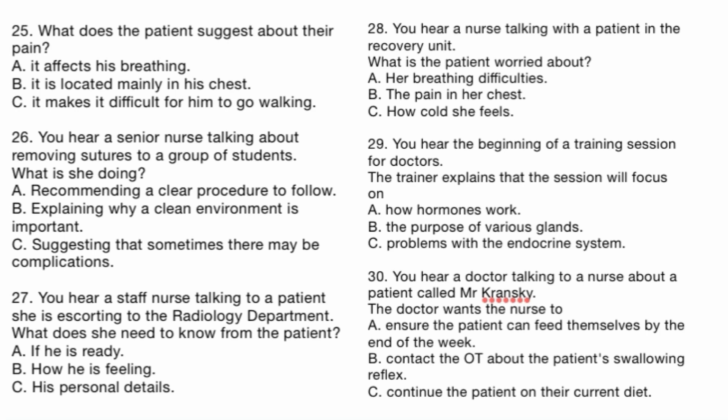You hear a staff nurse talking to a patient she is escorting to the radiology department. Now read the question.